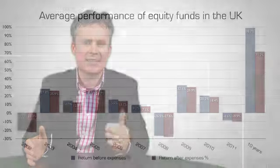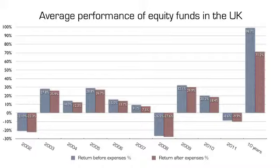That's what's shown by this chart, which was drawn up by Ed Moyson of fund research firm Lipper. He looked at the average performance of all open-ended funds based in the UK before and after expenses. This is all UK funds, wherever they're investing. The word expenses rather than charges is significant because what the Lipper data shows is the impact of all costs borne by investors over a 10-year period.